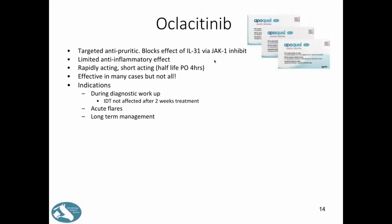And there are different indications for it. It's very useful during diagnostic workup. So we'll use it to get dogs off steroids, for example. We use that now rather than cyclosporine just because it's so much quicker acting. It can be great for controlling acute flares of pruritus. And also we use it in some cases in the long-term management of atopic disease.